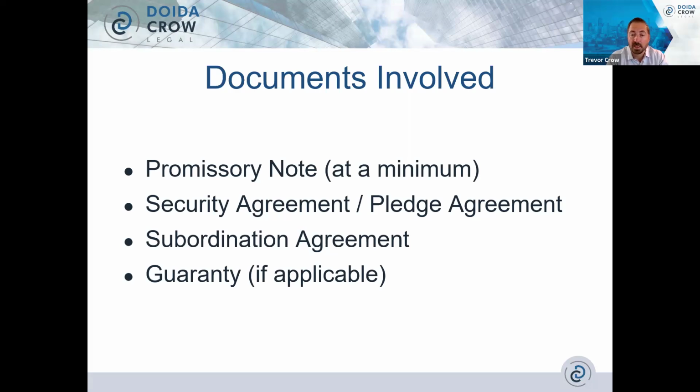A pledge agreement is similar to a security agreement, but instead of securing the assets of the business, the pledge agreement is a pledge of the equity in the buyer entity. And so, buyer buys the assets of a seller business with an LLC that they form to be the buyer in that transaction. The pledge agreement would say buyer is pledging their membership interest in that LLC to seller as security for payment of the note.